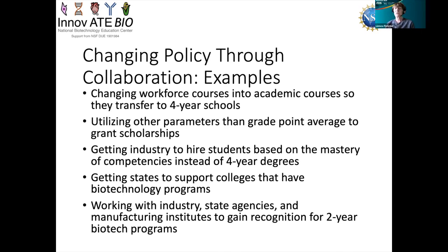Right now, we're working on the idea of biotech programs. The courses are usually not academic courses, they're workforce courses. And in most states, they don't transfer to four-year schools, which limits the number of students that are going to be enrolled in these courses. Especially like I have a dual credit program in the state of Texas, and they all have to be academic courses. So the biotech courses in Texas are now also academic courses, and they transfer to four-year schools. So my two-year students and my high school students can use those courses as science electives. That's kind of a paradigm shift there.